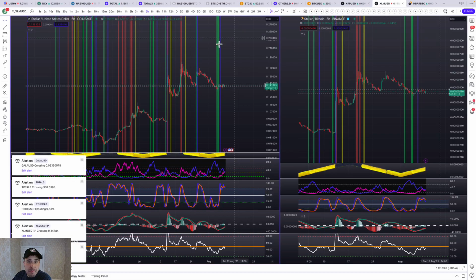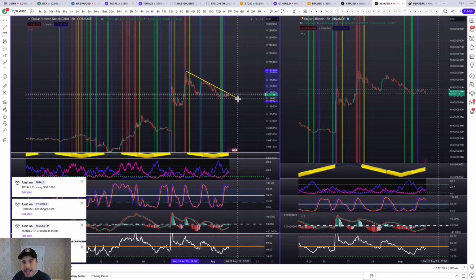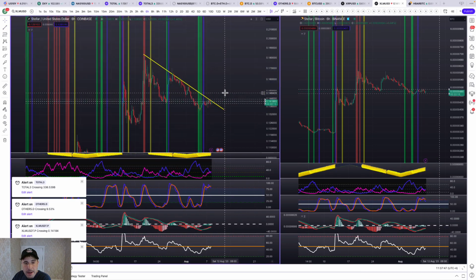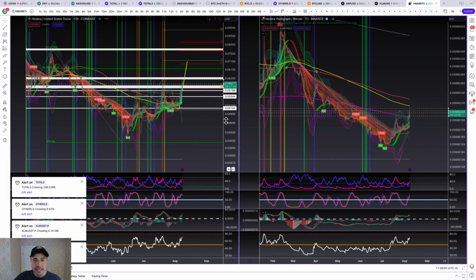Same with XLM, looking very nice as well. And we have this trend line coming down like that that we're running into as we speak, resistance, and I can stretch this out. So we're running into this as we speak. So XLM getting back above 14.5 cents will be gold. And then HBAR doing it amazing today.